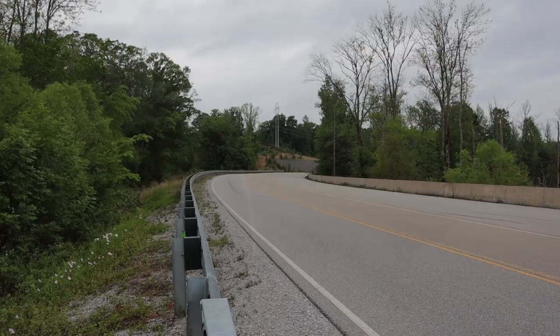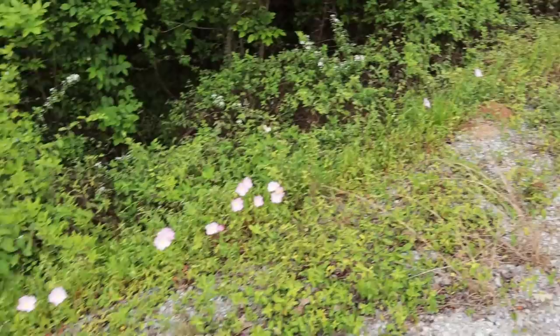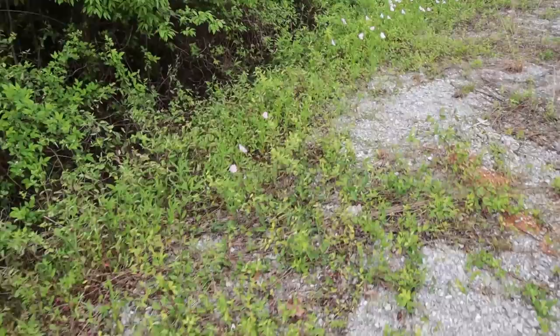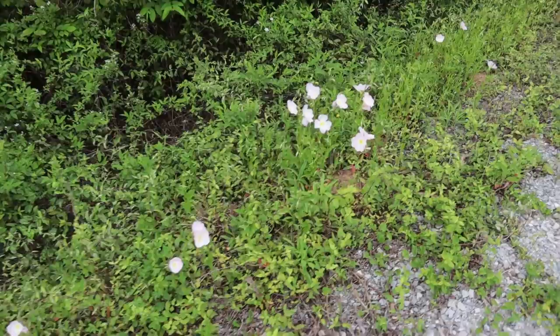Here at VW Wetlands, I spotted a lot more right here by the guardrail of these pink primrose. These are not the ones that I photographed, but there are a bunch of them right here on the back side of this guardrail. They're really pretty.